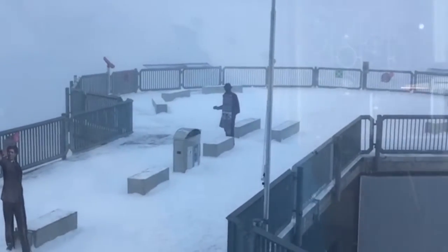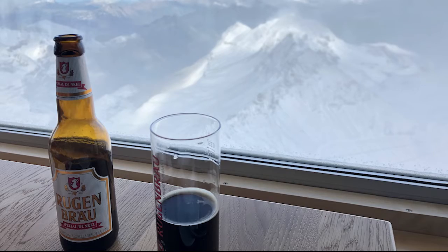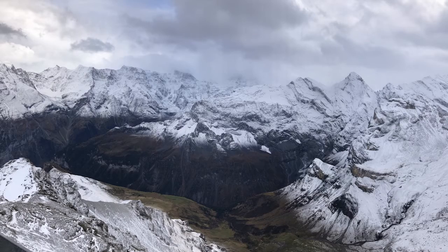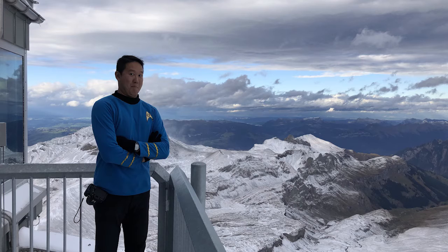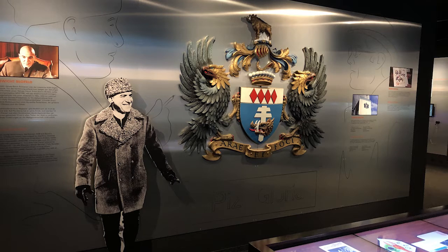The snowstorm was still raging strong when we got up to the top, so we stayed inside and enjoyed some refreshing Swiss beers. Fortunately, the weather did clear up so we could enjoy the heavenly panoramic views of the Alps. It's also freezing up here. One of the worst James Bond movies was filmed here. They have a little museum dedicated to it.